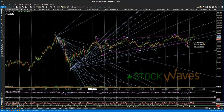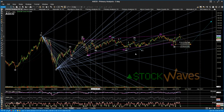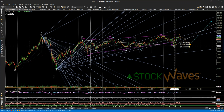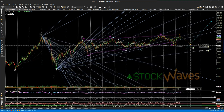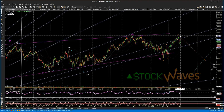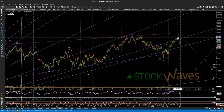AGCO in a larger pattern, this kind of looks very much like a running triangle. Counted that as a possible B wave in what might be an A, B, C for a 5th wave up. But it is a very awkward looking count, and maybe this B wave is still in progress. Or it's some sort of a triangle for the B of this B, and it's setting up to drop again. But in the shorter term, just off of the 2017 high, this came up and barely touched that prior top level, but did not actually make a new high. But off of the October low, it does look pretty clearly like only 3 waves and then turning down.